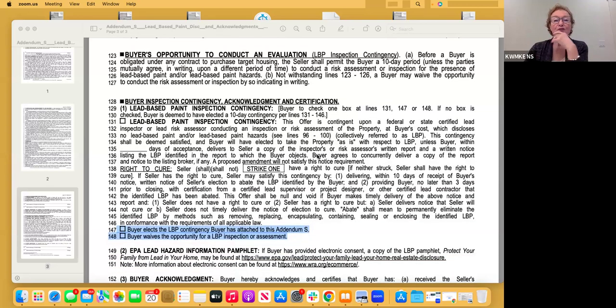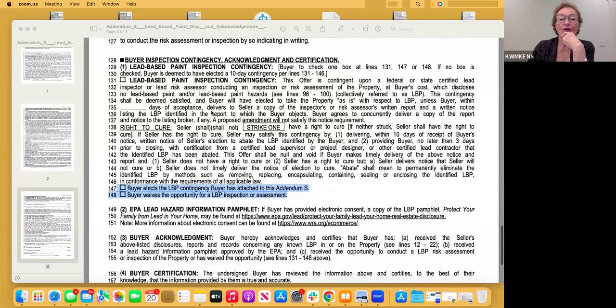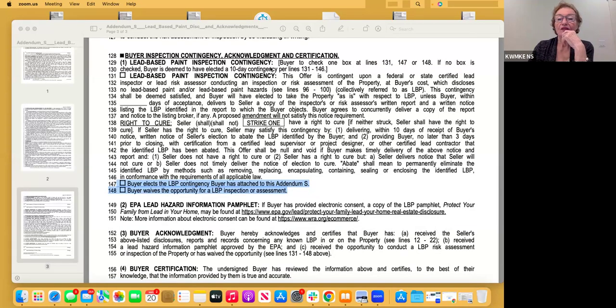Buyer's agent, opportunity to conduct an evaluation. So if they want to have this as a contingency in their offer, they're to check one box on lines 131, 147, and 148. So to check this box, if the buyer elects the LBP contingency, buyer has attached to this addendum S, or buyer waives the opportunity for an LBP inspection or assessment. Make sure that your buyer checks one of these, checks this, and one of these. They either want that contingency in the offer or they are waiving.